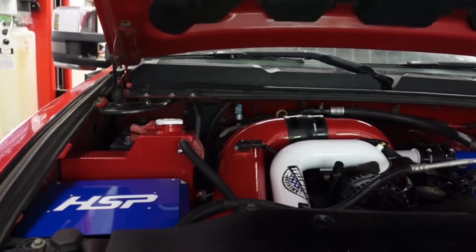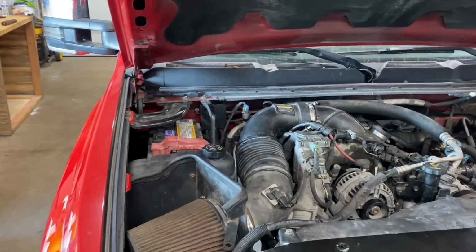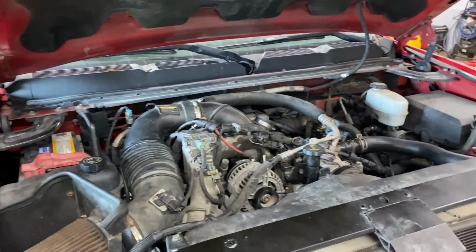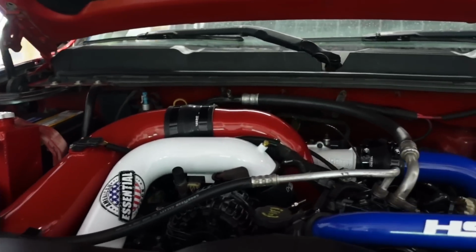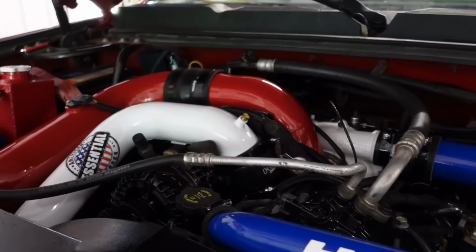This is a real treat, guys. We went from a completely destroyed, nasty looking engine bay to what you see here now. I do plan on going over how I did all of this extra wiring and how I tucked everything in and made it nice. The gist really goes like this.